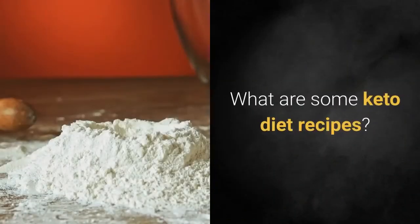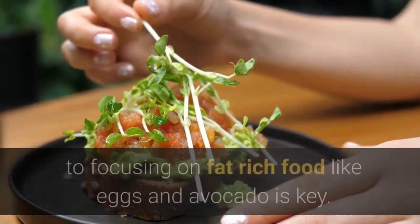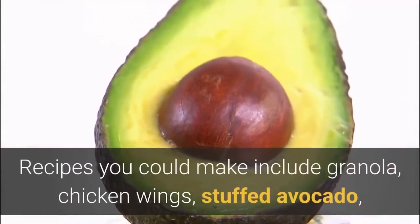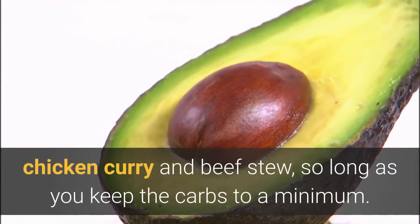What are some keto diet recipes? Your diet should be around 80 to 90% fat to make this diet work. So focusing on fat-rich food like eggs and avocado is key. Recipes you could make include granola, chicken wings, stuffed avocado, chicken curry and beef stew, so long as you keep the carbs to a minimum.